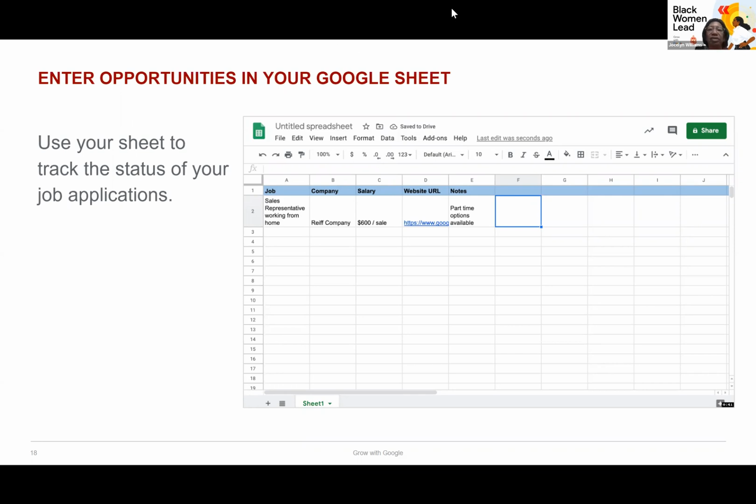So this shows this sheet that we're looking at, this image. It shows a tracker. It's been filled out with the job title, the company, the salary, the website address of the company, and then a note, part-time options are available. So this shows you an example of that.